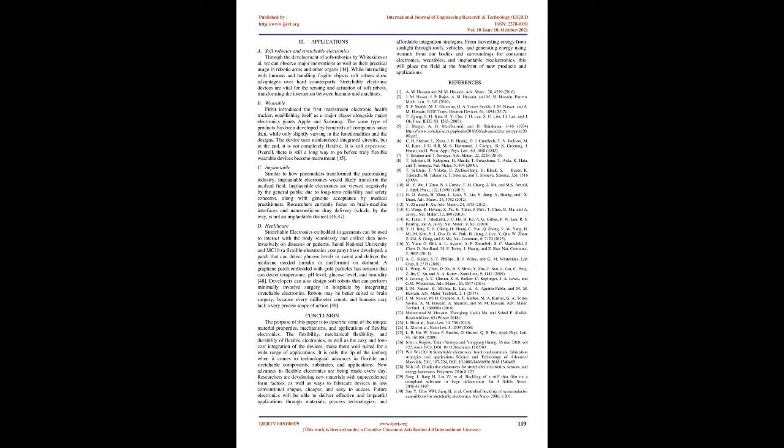The processes are shown in Fig-5. They show how to wrap electronic components onto flexible substrates with complex curvilinear shapes.